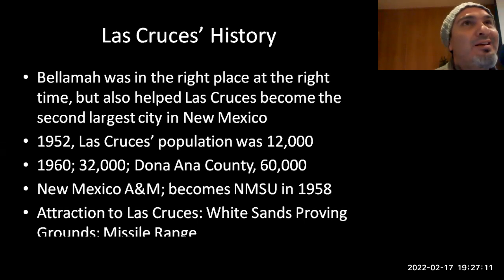So he's more than in the right place at the right time. Because of his ability to build these cheap vernacular style homes in Albuquerque, and the city partnering with him, he's able to meet a huge demand of new New Mexicans moving to Las Cruces. And really it's transplant people that will become New Mexicans through this process.